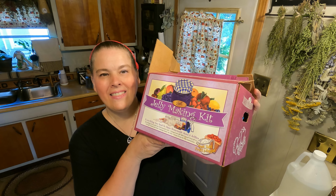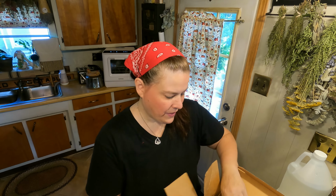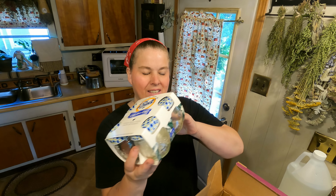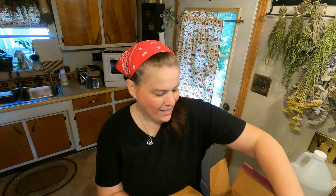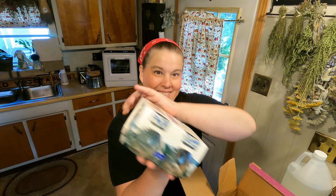As you remember, I got this on an online auction for really cheap, but we need to wash the jars that came with it. Now the jars are brand new, but you can see they're very dusty. So we're going to take everything out of this kit and we are going to use it. So we got all of these jars. This is so much fun.